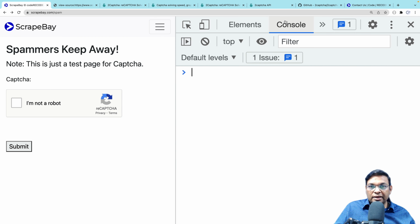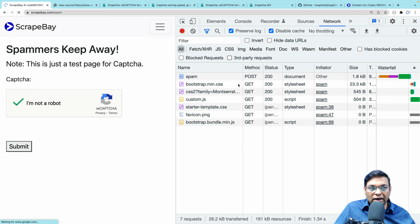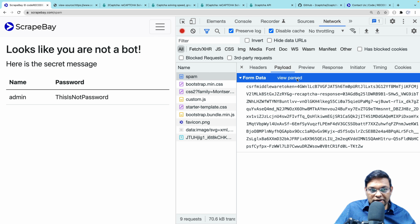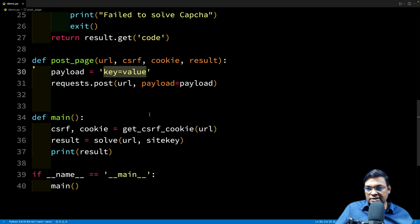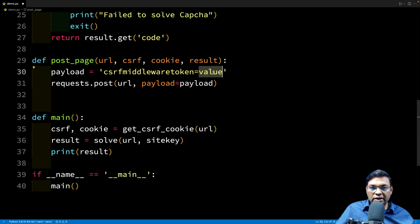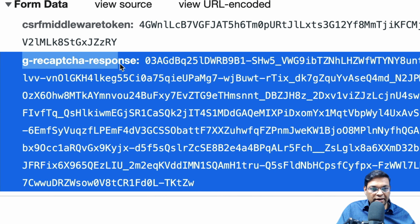Let's come back to the site. So far we have achieved this I'm not a robot. Let's click on submit, and let's look at the payload and the source. This is the format of your form data which is being sent. Here we can see that there is a CSRF middleware token. So let's put it here, and this will contain the CSRF token value. Let me put that here, and then the second value which is being sent is this g-recaptcha-response.